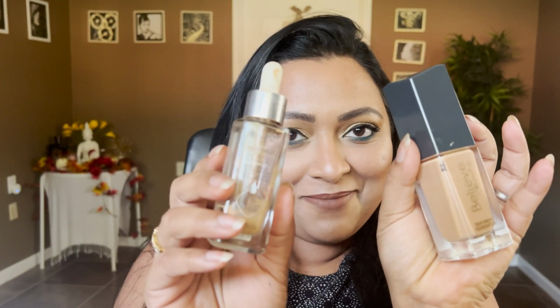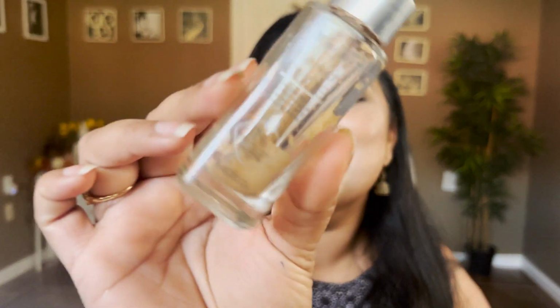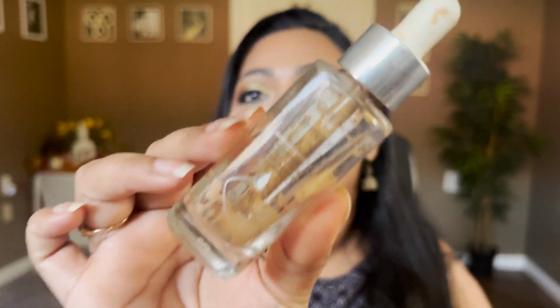But as you can see, I definitely have one favorite over the other, and that is going to be this. It's completely empty, but for a reason. I love this product over anything else in my whole collection, and it's a beautiful lightweight medium coverage foundation. If you're looking for one, look no further, I would say go for this. And again, in this I am in the shade 5 to 6 medium 10.